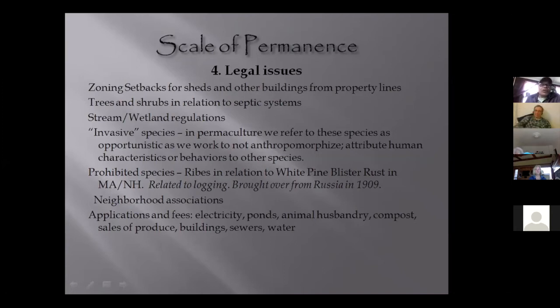But also, look at zoning setbacks for sheds and other buildings, and trees and shrubs in relation to septic systems. Some towns have that in their regulations.